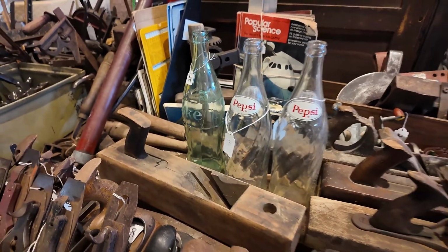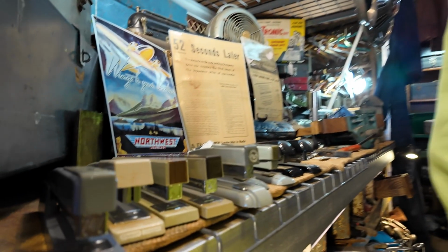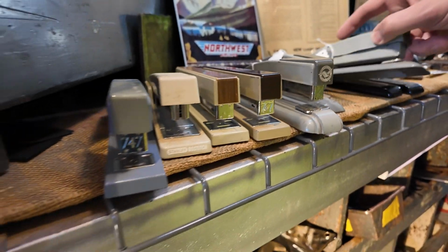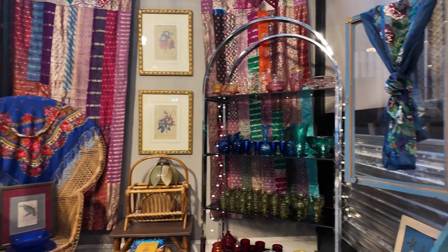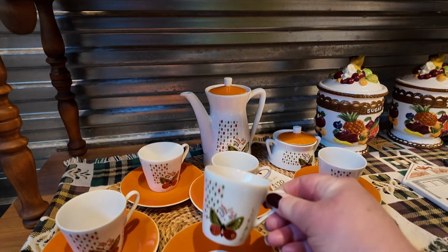You kind of have the best of both worlds. We just came from the salvage, the architecture salvage, and now you have a mix, and you have Robin Lane treasures. And even here they're playing Rockin' Robin in the background, which kind of goes with the flow of this booth. Oh yeah, got some old staplers. Swingline staplers. Swingline. These are heavy duty. Yep. $15 for that. Not bad at all. That's an espresso set. $120. That's a nice one.